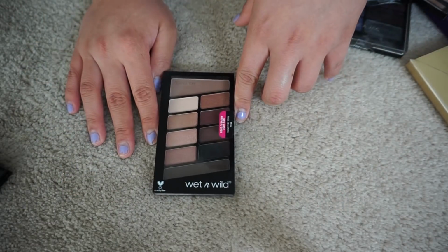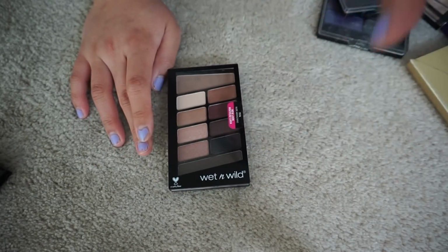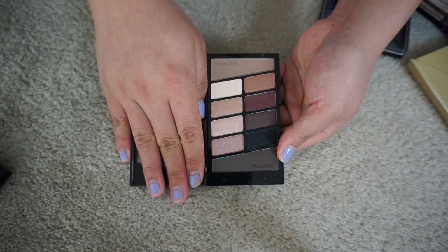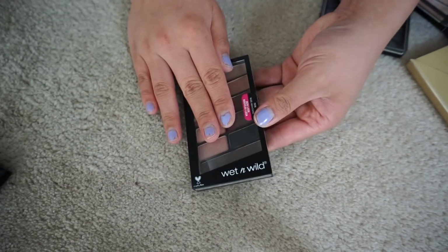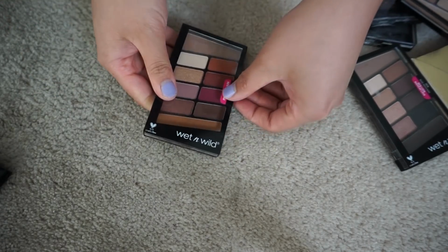And then I also have this one, which is Nude Awakening, and it's more of a cool toned and neutral palette. There's a few warmer options, but if I do want cool tones, I do have some options, and it's very nice. I have used all four, and I do like them, but again, the old Wet n Wild palettes, I'm more of a fan of those.